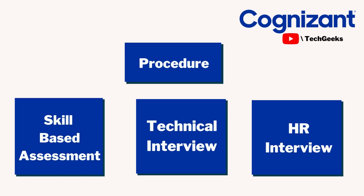So, as for the procedure, it is mainly divided into 3 steps. One is the skill-based assessment, second is the technical interview, and third is the HR interview.